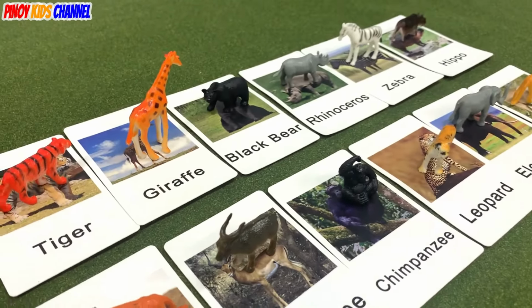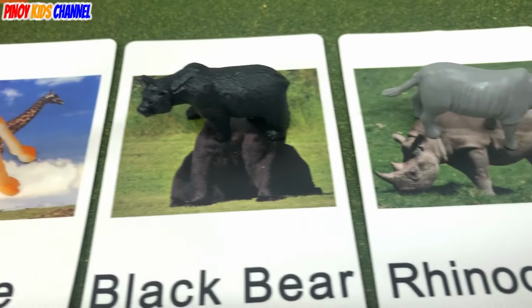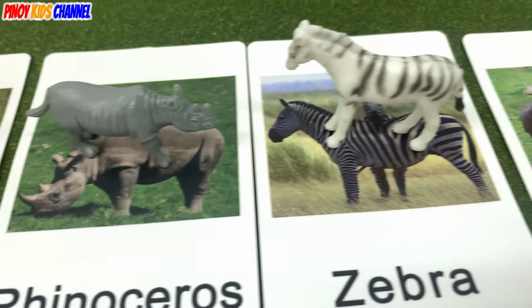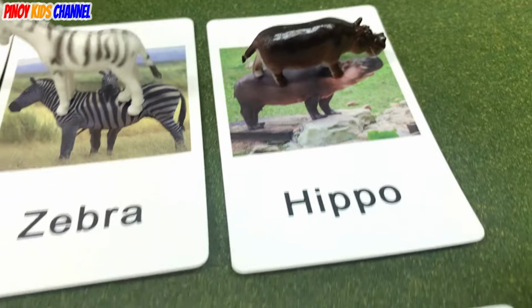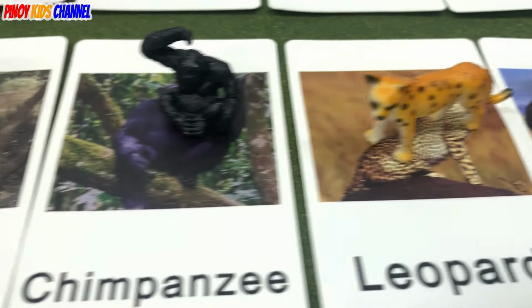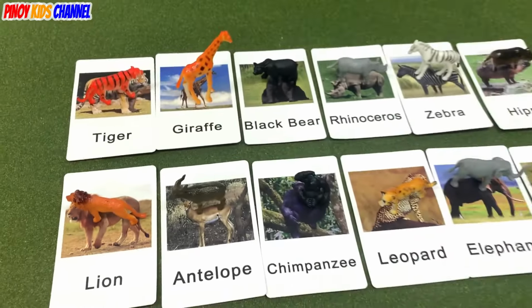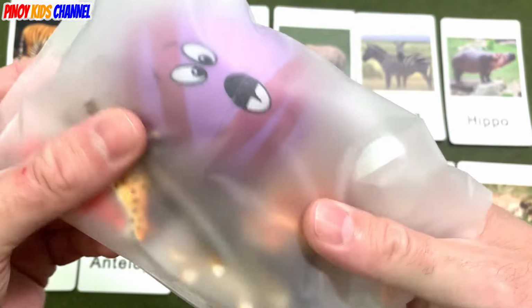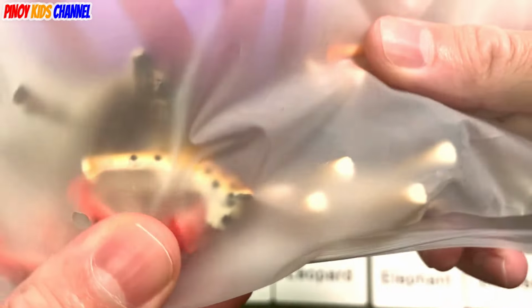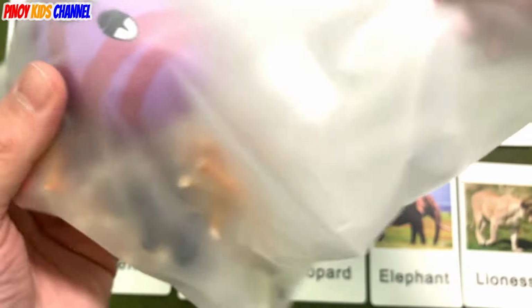Hello kids, today we have flashcards and some animal toys. We have a bag with all the zoo animals inside. And we have a surprise in it. So let's open it up and see what's inside.